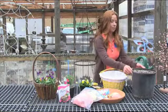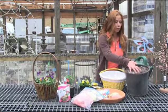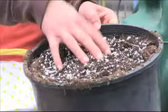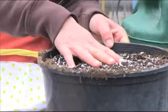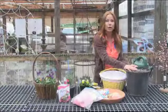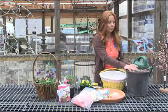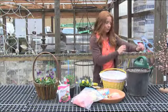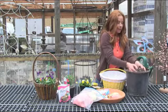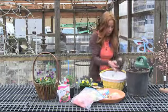So what I did, I pre-soaked my soil. Again, you're going to see all this lovely white stuff. This is for aeration. This is a good thing. I've seen people kill more plants overwatering than underwatering, trust me. So what I'm going to do, pull up my sleeves here, and get some of this pre-moistened soil in here.